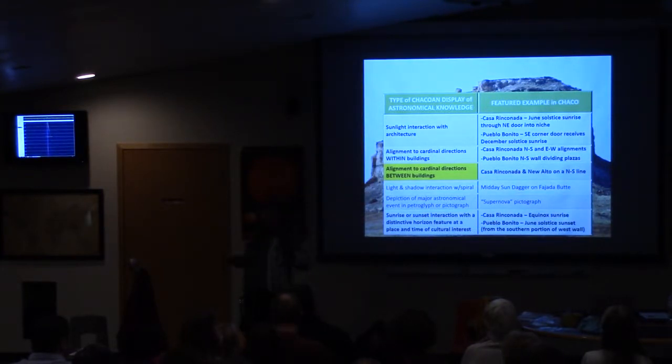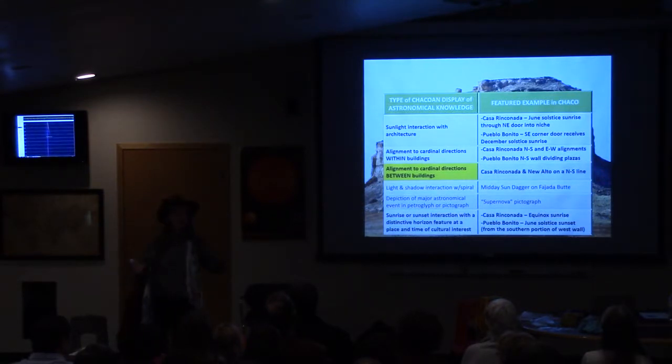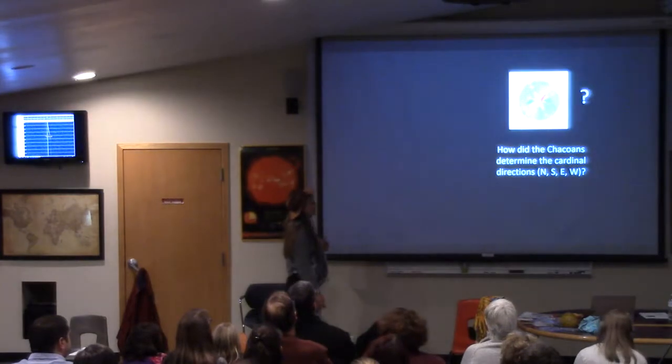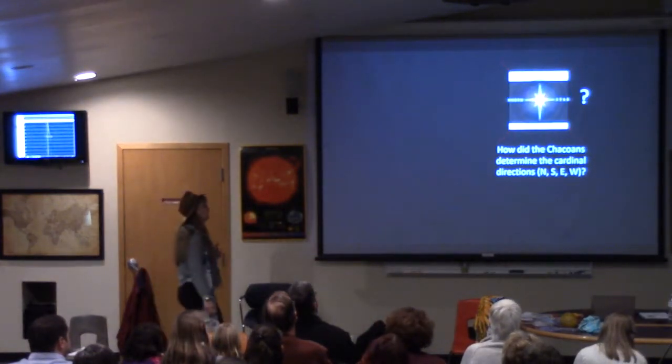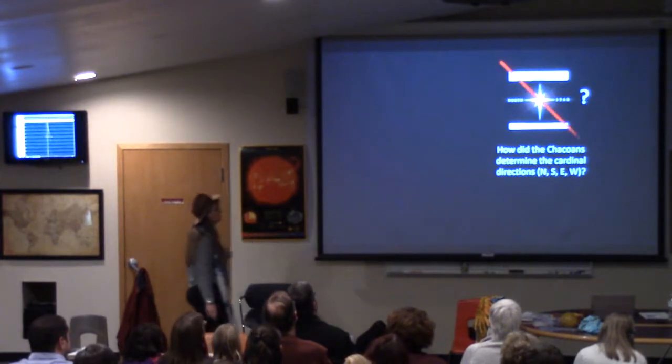These cardinal directions mean that they were sky watchers. They had to have been watching how the sun moves in order to get these directions and care about them as they have. So how did they determine them? No compass, okay? Okay, North Star, no, that was off 6 degrees.